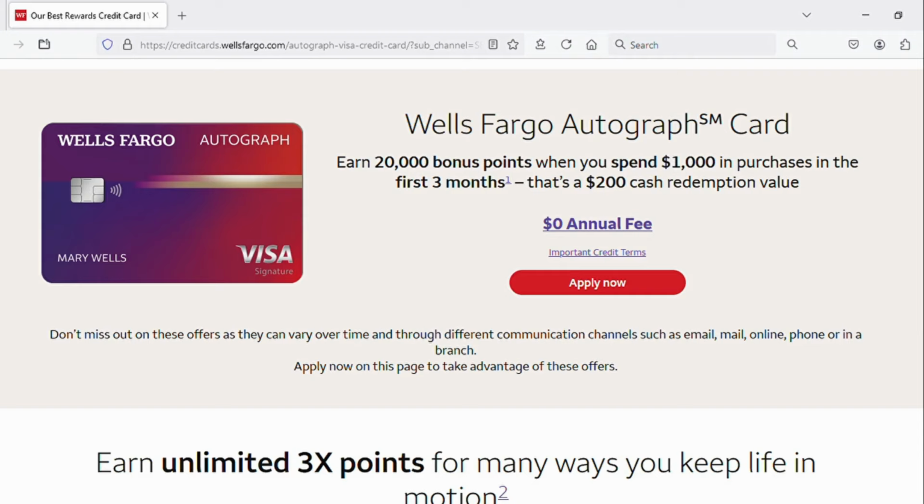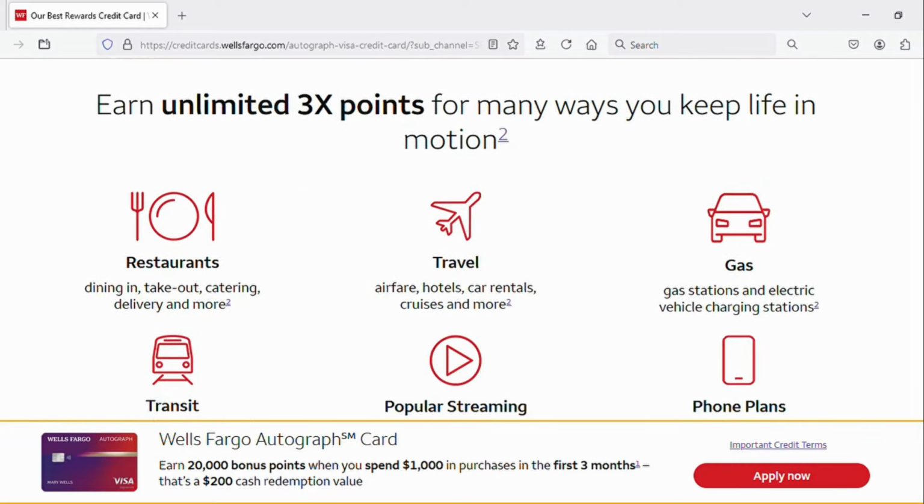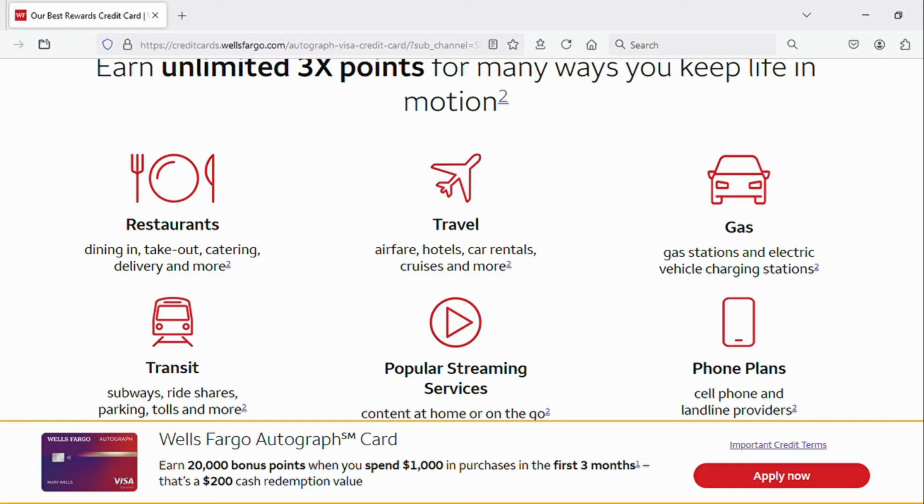And then another card that has not been getting a lot of use from me, but is going to get a little bit more because of the overseas travel, is the Wells Fargo Autograph card because it has no foreign transaction fees and it gives 3% in some categories where I know I'm going to be spending when I'm in Greece, including gas and transit purchases, and also it has 3% back on restaurants, so I could use this as a restaurant card overseas as well.